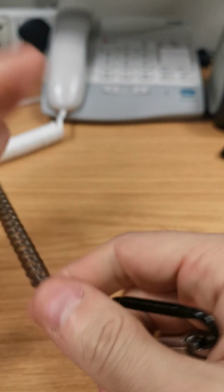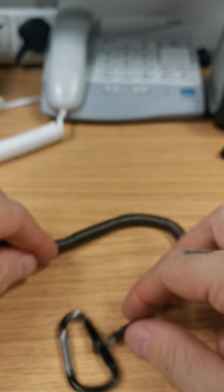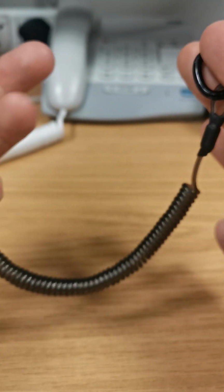And that lasts, like I said, these last for a really long time. They're really, really strong, and they've got a fair amount of stretch. You can overstretch them, and then they will always go back to this nice small size.